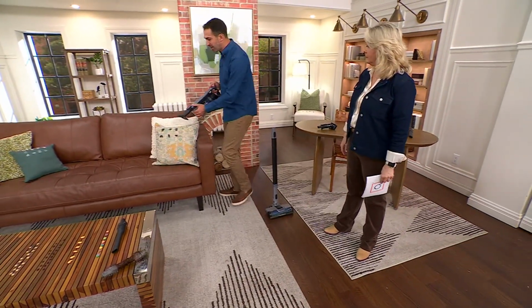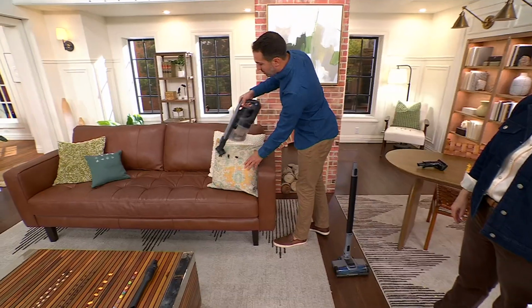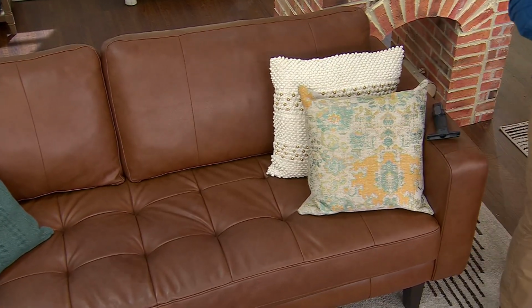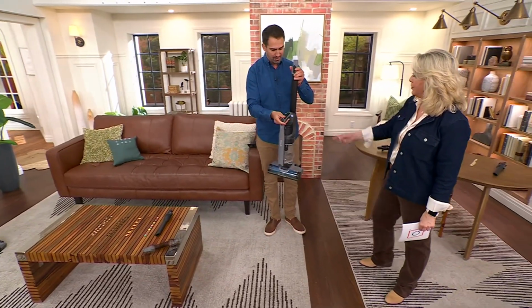But then also, this is the pet vacuum, because we know Shark customers are pet customers, and you can see that you get all the best tools to not only clean on the floor, but also above the floor. So when we think about cleaning, you want the performance, but you want the convenience, and that's exactly what you get in this vacuum. And then you can just hang it right there.